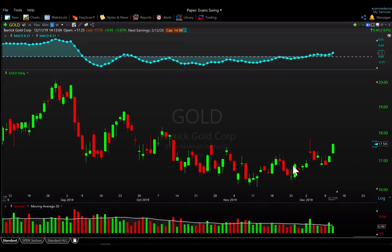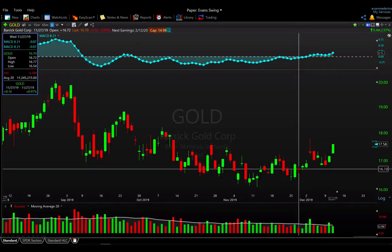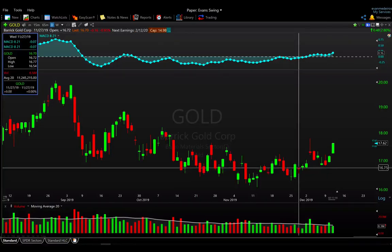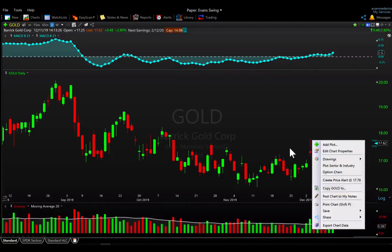And this was an initial idea back on the 27th. So Wednesday, November 27th, we highlighted GOLD as a potential trade setup or an opportunity. We did have a position even on this day when we first talked about it. Our exact entry was $16.42. So we still do have it. We did sell half of our position.